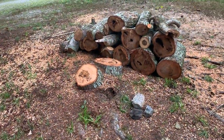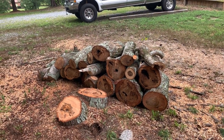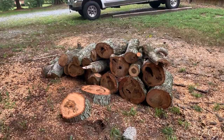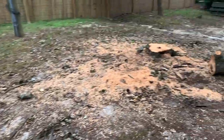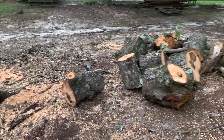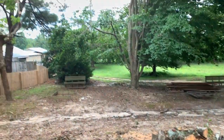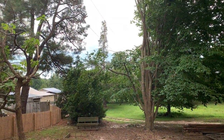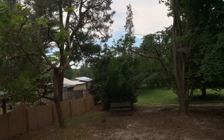This was a maple, they cut it down. Got a little firewood out of that. We'll pick that up, stack it up, let it dry and save it for the fire pit. And they cut another one down over here. And so we got some more firewood here. So they trimmed this beech tree. They done a number on the beech tree. They give it a real haircut.